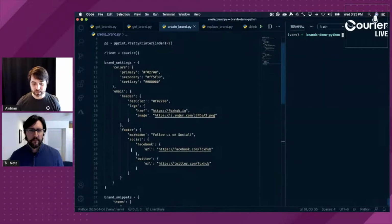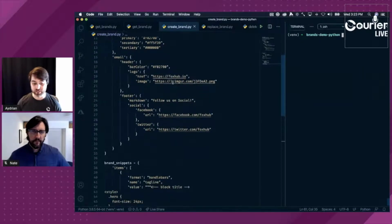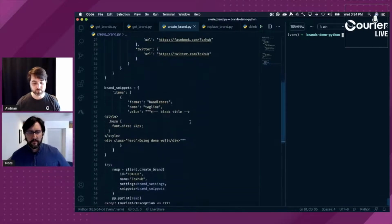So for the settings, and you can find all of this information, how it's laid out, in the API documentation, we're just simply giving it a dictionary that contains the colors, so the primary, secondary, tertiary, and then information about the email. So setting up the header and setting up the footer. And then you can pass in links to your images, colors in hex format, information about your social media. And then the same thing with snippets.